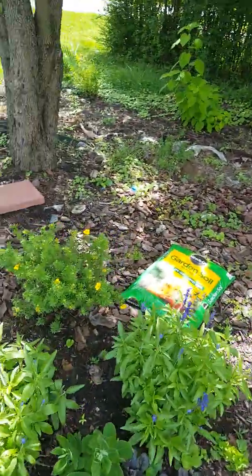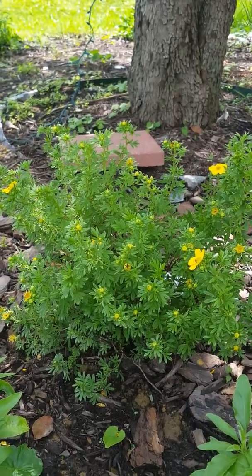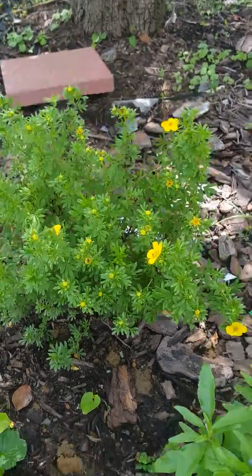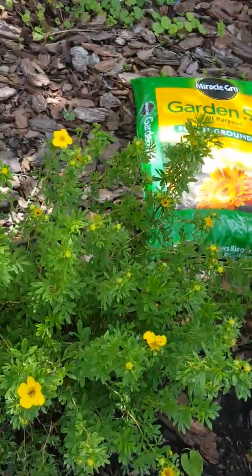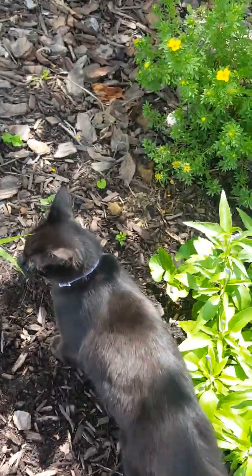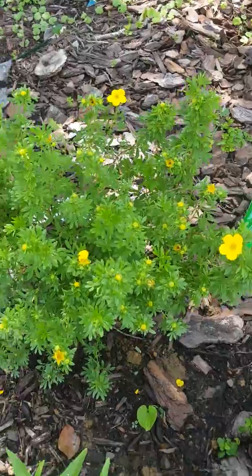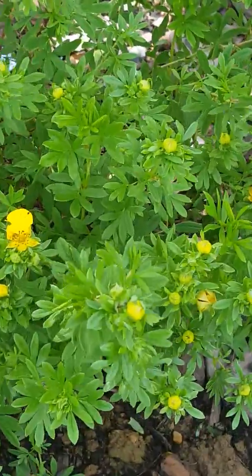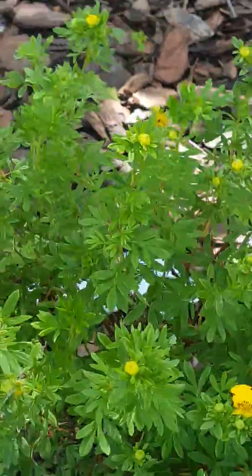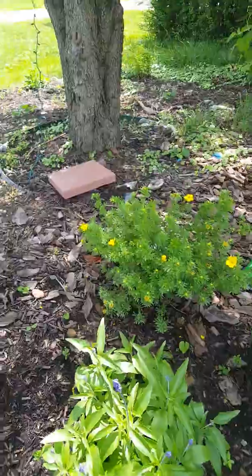You guys remember that new shrub that I bought a few weeks ago? It's called Potentilla. And it is now starting to bloom. The yellow. This here's Miss Raven. She loves to join us on our garden tours. But anyway, Potentilla. And it'll be covered in those yellow flowers, as you can see. Got this at Meijer's pretty cheap. By the way, if you don't already know, Meijer's has awesome garden center.